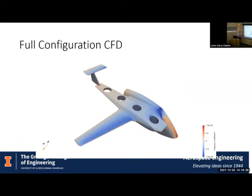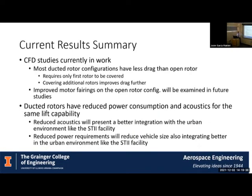We've done the full configuration CFD. So we started putting everything on. We got some hot spots, some other things we need to work on. But we're working on that problem. So most of the ducted rotors have less drag than the open rotor. That's a good thing. We need to work on fairing the motors a little better. The ducted rotors typically have reduced power consumption and better acoustics.